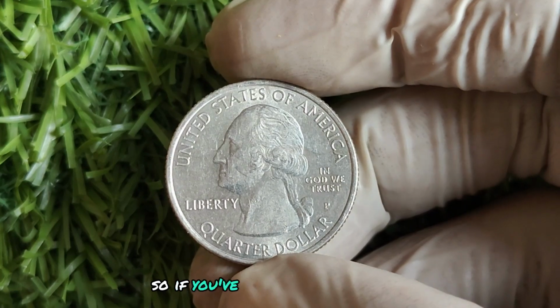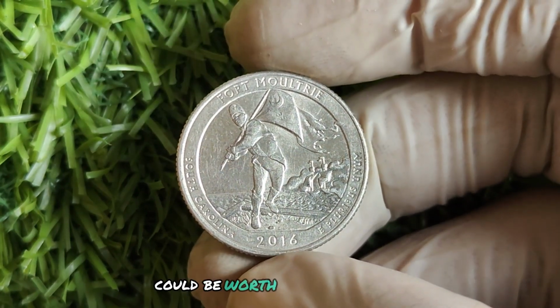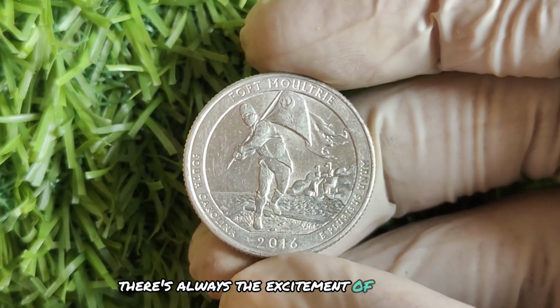So, if you've got a 2016 P quarter, take a second look. Who knows, that little piece of change could be worth a small fortune if it has the right features. And even if it doesn't, there's always the excitement of the hunt.